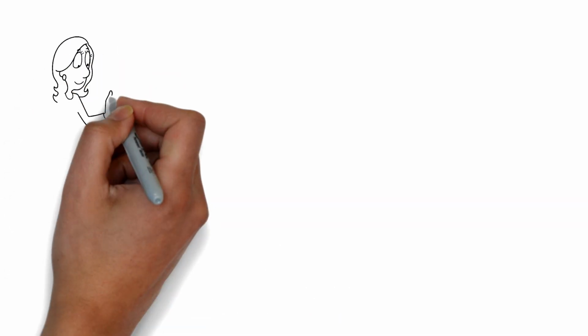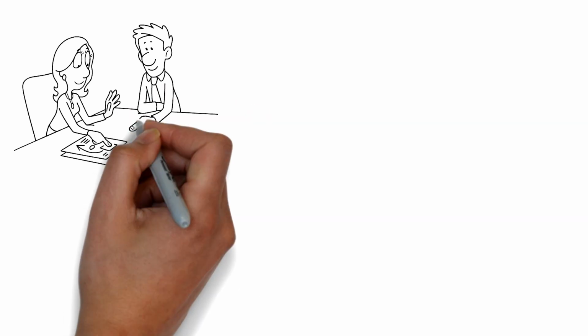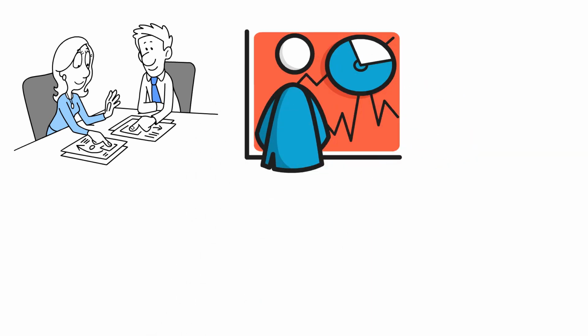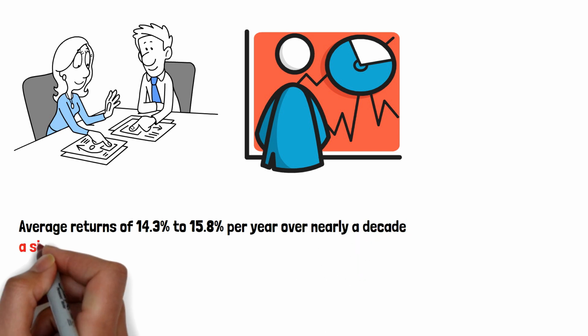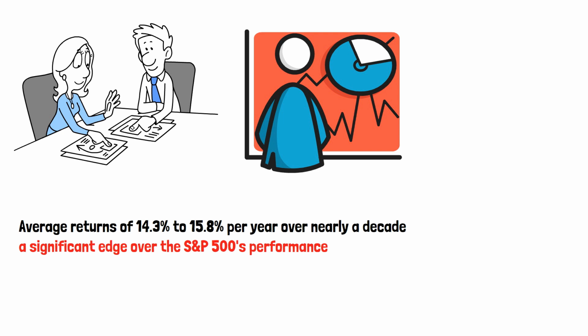This is where our 2 ETF strategy shines. By combining a growth ETF with a dividend ETF, you're creating a balanced approach that can potentially outperform the broader market while managing risk. Some specific combinations of growth and dividend ETFs have achieved average returns of 14.3 to 15.8% per year over nearly a decade, a significant edge over the S&P 500's performance.